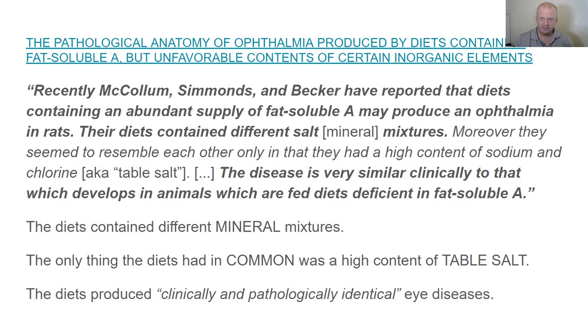Quote, recently, McCollum, Simmons, and Becker have reported that diets containing an abundant supply of fat-soluble A may produce an ophthalmia in rats. Their diets contained different salt-mineral mixtures. Moreover, they seem to resemble each other only in that they had a high content of sodium and chlorine, AKA table salt, sodium chloride, okay? The disease is very similar clinically to that which develops in animals which are fed diets deficient in fat-soluble A, end quote. So they had rats on a diet that had plenty of vitamin A, and then they had rats on a diet that had none. But the two different groups of rats got different minerals, okay? The only thing that these diets had in common was a high content of basically table salt, sodium chloride.